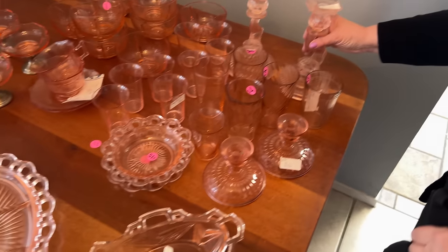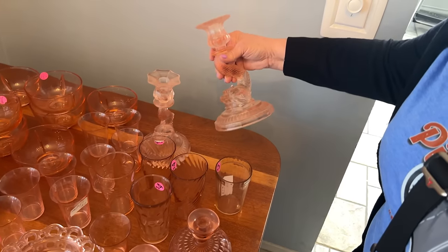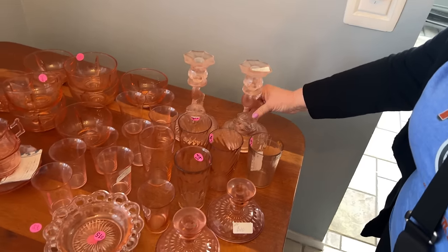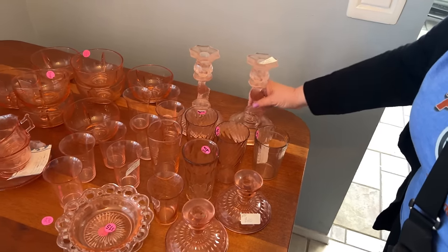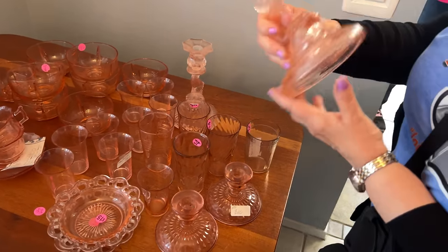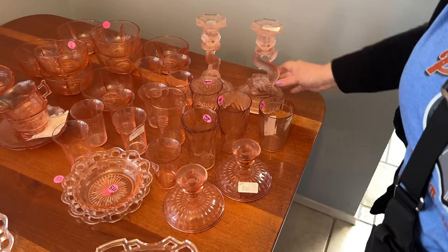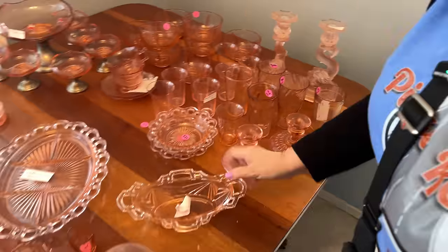Oh, look at these candlesticks. The koi. Those are quite amazing. The depression glass on those. Those are really nice. Those koi fish. Very interesting. I like those a lot. I love the pink depression glass. Yeah. I think it's very beautiful.